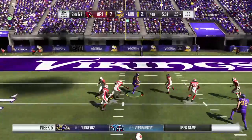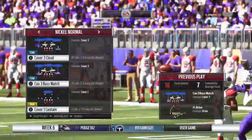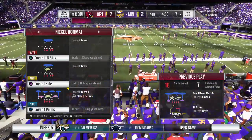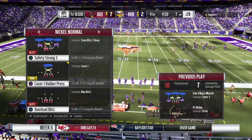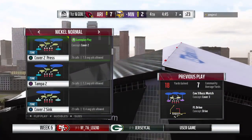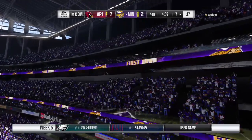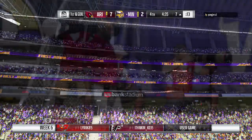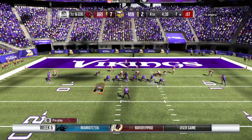Second down, Cousins. And this is caught at the 8. And brought down, but not before they get it inside the 10 to the 7. 18 yards there, and it'll be a 1st and goal. Only way to get the lead here, of course, with a touchdown, and that's what they're gunning for on 1st and goal.